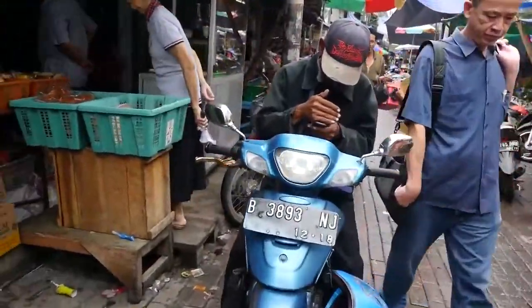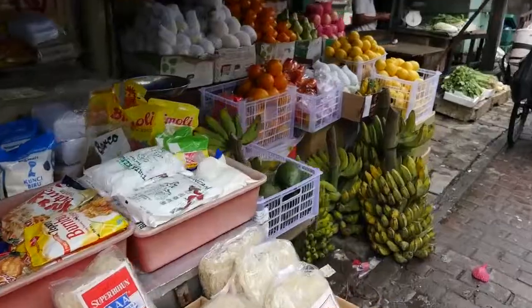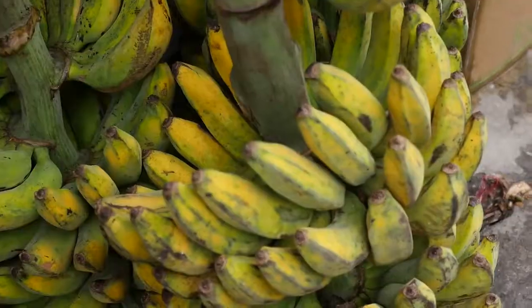We have gotten to the market section of Glodok. There is a lot of beautiful looking fruits and vegetables. And actually, this Chinatown kind of reminds me of Bangkok's Chinatown, Yawarat. A lot of similarities. And it's a very tight and busy place. A lot of business and commerce and markets everywhere you look.